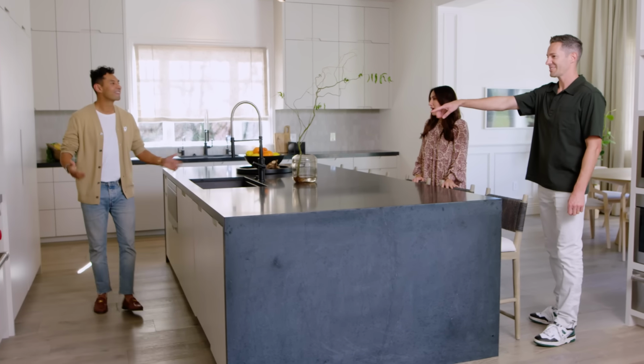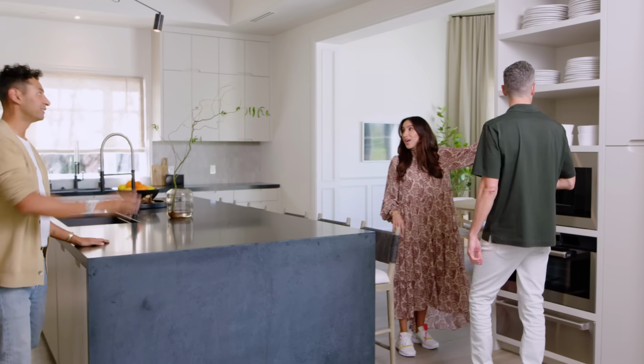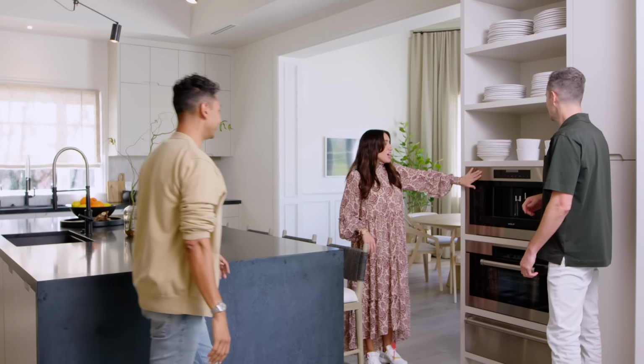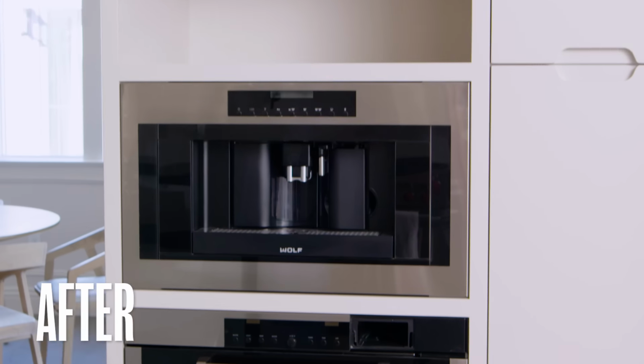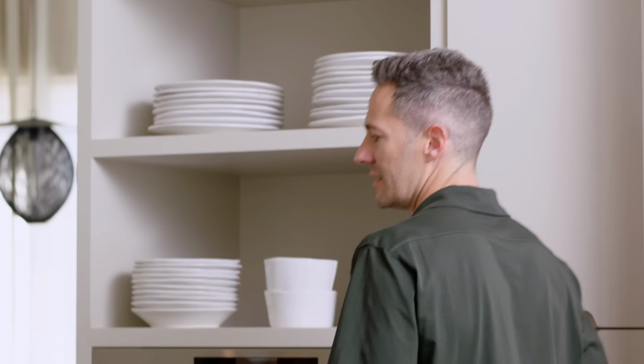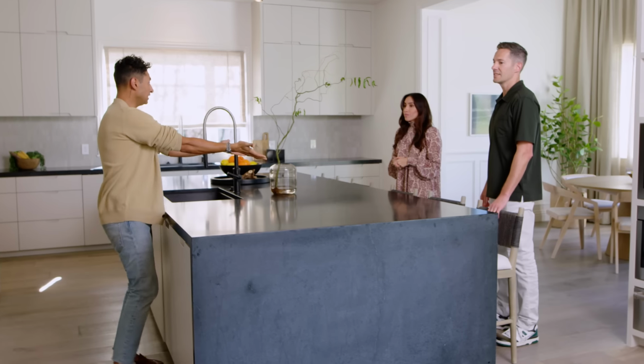There's the fridge, there's the sink, and there's our oven. And the dishes are here on display, like they were at our old house. Your whole station got put in. You got your coffee station. Oh my God. No, literally, it looks like a Pinterest page. It came out so beautiful. We're really proud of it. This is gorgeous.